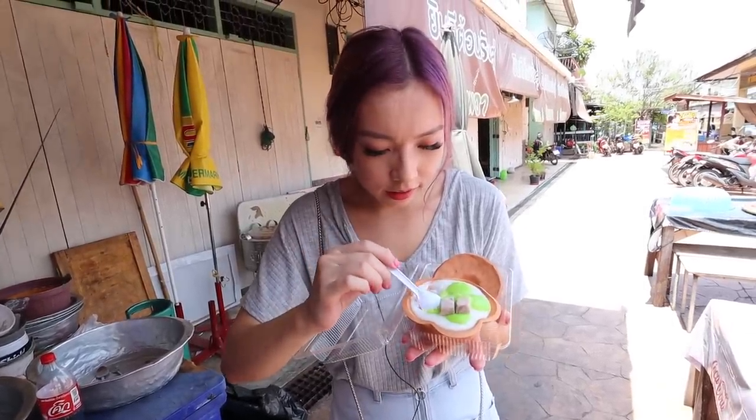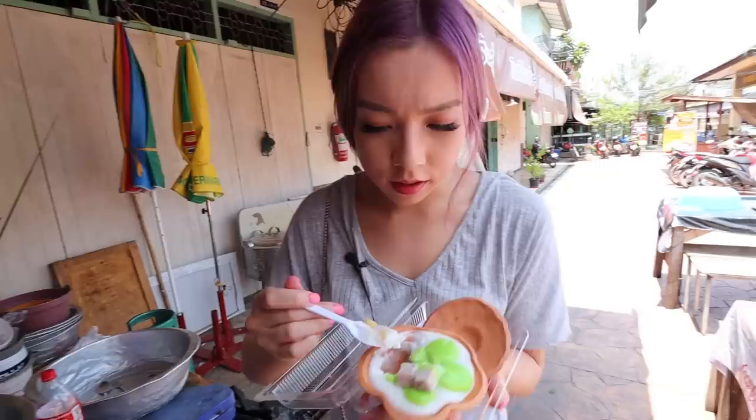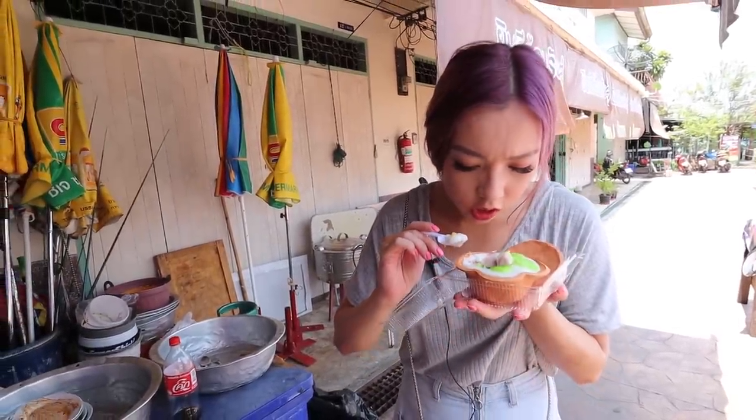Let me try some. I think that's enough for you. His stomach is not gonna be able to handle it. He won't be able to eat anything else. Ooh, so there's different layers. There's the white layer, and then inside there's like a grayish layer.